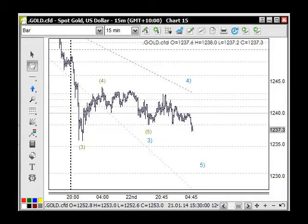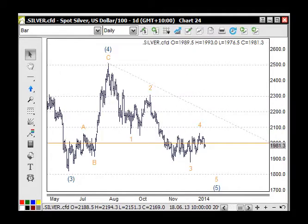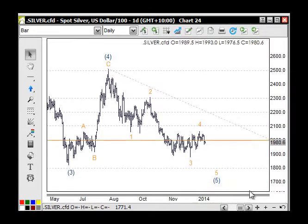Anyway, that's that. Silver is a bit of a weaker market, generally speaking, and this is the daily wave count here. We're looking at this as a wave 4, and once again, we need to see a move down here to confirm this as well. But this is definitely looking corrective through here. Technically, it needs to take out that low there to confirm that situation.